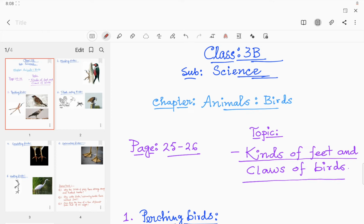Claws means the long curved nail which birds use for their self defense. Right? You know what is self defense? Self defense means to protect themselves from any kind of harm. Right? So let us talk about different types of birds with their different types of feet and claws. So let's start.